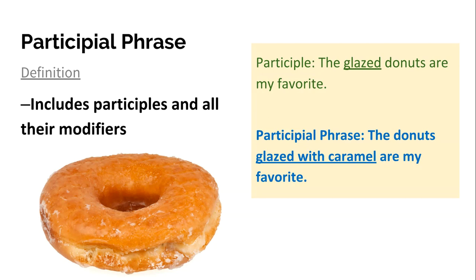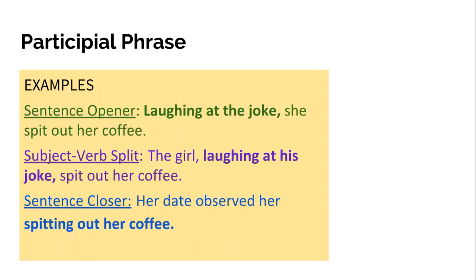You'll remember last time I talked about how phrases can be sort of like onions, where they get layers. This is a good example of how that with caramel prepositional phrase is tacked onto that larger participial phrase to give layers to our sentence. And like other phrases, participial phrases can be found in different places within a sentence in order to modify the message the author is trying to get across. They could be sentence openers or subject-verb splits or also sentence closers.